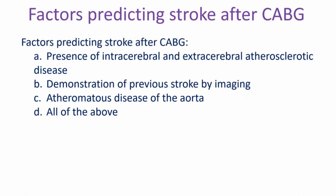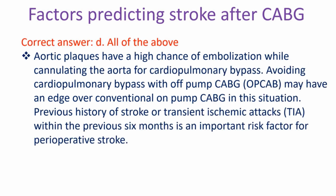Factors predicting stroke after CABG. A. Presence of intracerebral and extracerebral atherosclerotic disease. B. Demonstration of previous stroke by imaging. C. Atheromatous disease of the aorta. D. All of the above. Correct answer D. All of the above.